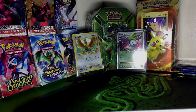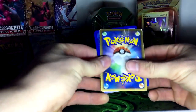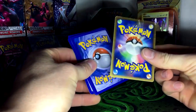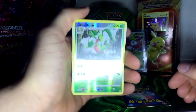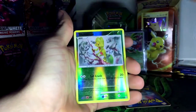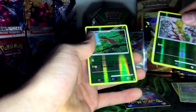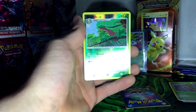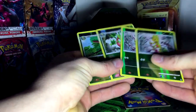Alright, so the first package was purchased on Instagram, and we have one damaged card that we got for free, so we'll show that last. And what I got was a Grovyle reverse holo, Trico reverse holo, and another Trico, and then another Grovyle. Thought they were cool, picked them up for a couple bucks.